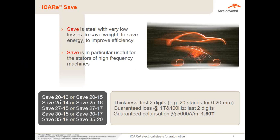So in the meantime, we've participated in establishing the European and the IEC standard, and they copy this kind of naming. The thing is, the word safe is then not included, but it is mentioned as NO for non-oriented, so you will find in those standards NO 20, 13, or NO 20, 15, and so on. The guaranteed polarization we have is 1.60 Tesla at 5,000 amps per meter. That is for certain grades better than the standard, but that's what we do in the safe products.